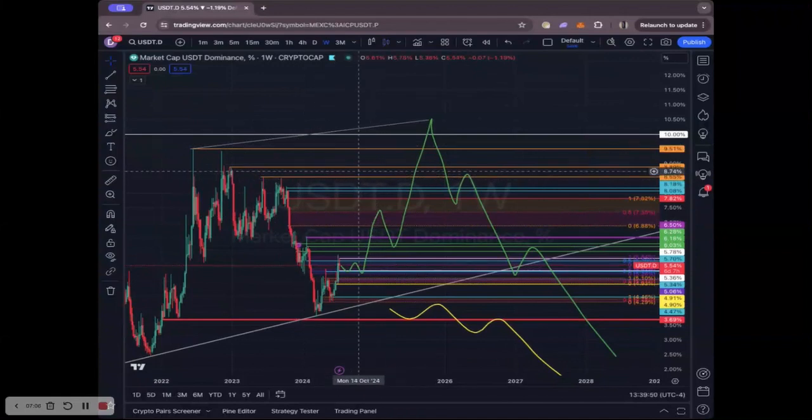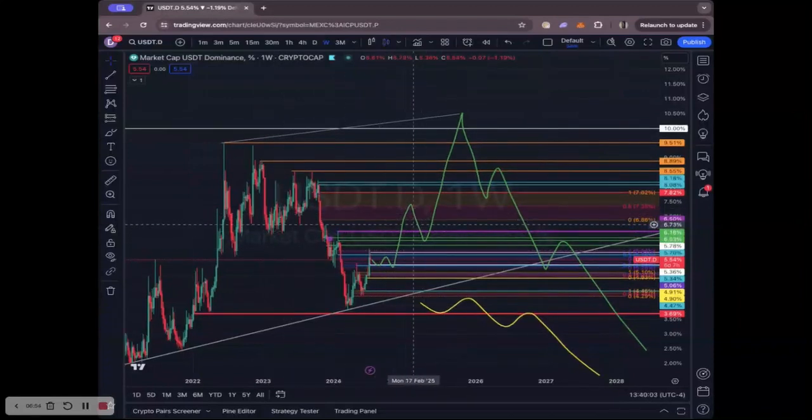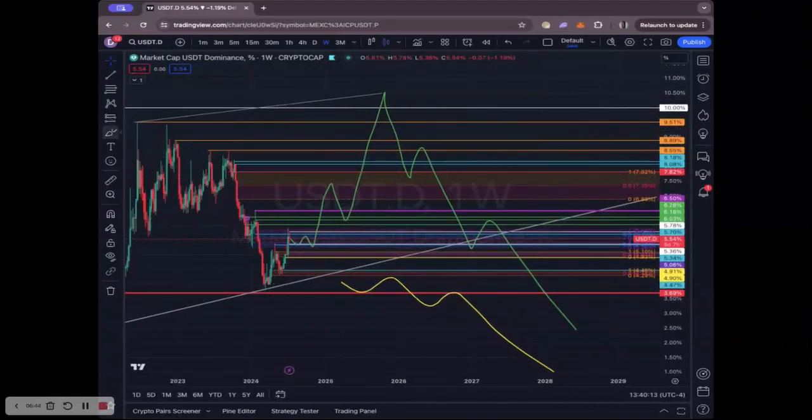And I just don't like how we have a bunch of equal highs right up here, and then this fat gap right here. So it kind of makes me a little worried even to get spot bags. I do have some spot bags, but I'm only like 10 to 20% allocated right now still. And if green plays out, then I will be very thankful. But honestly, even if it doesn't, right?